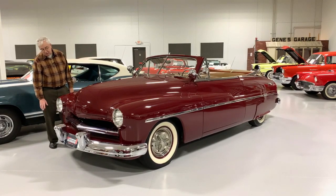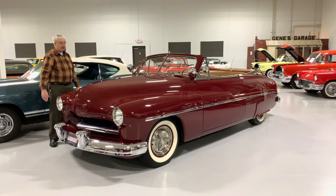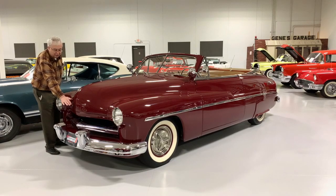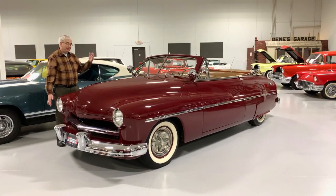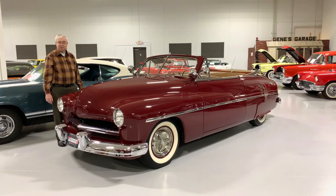The chrome again is really, really special. Front bumper guards. We got skirts on the car as well. Here we have the customized nose, they removed the emblems. The French headlights, as they call it, where they have the headlights inserted in. One of the interesting things, you look down the side of the car, really nice and straight, paint's really good.